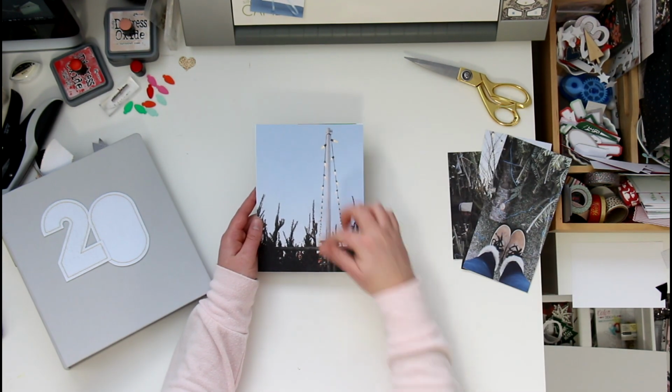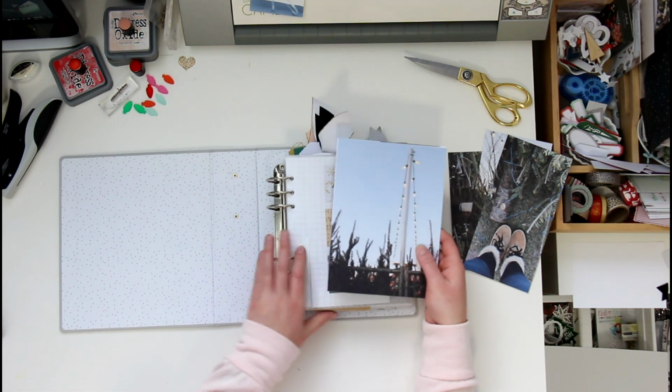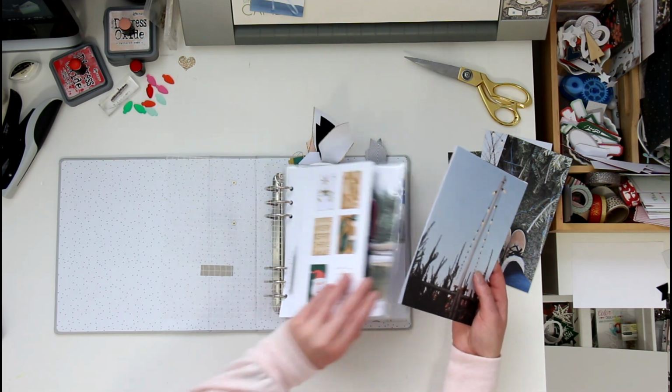There was just a little string of lights that they had all across the top, and the way that they were strung was really, really neat. So I was excited to capture that.